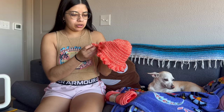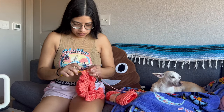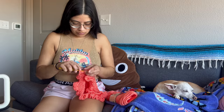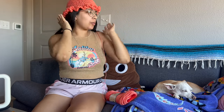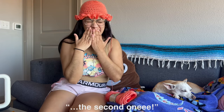So I finished the first round of the ruffles. I only need one more. Oops, hold on. I undid my work. First round done. Here is what she looks like. Yes, so I'm going to go around and do one more. And if I like it, then this hat is done and we can start on the second one.